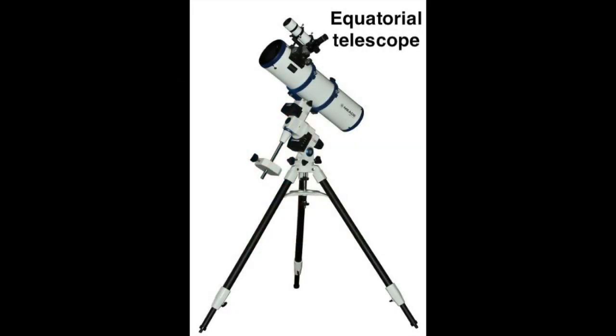Are those tracking telescopes, so do they have a motor inside them to kind of move it slightly? Yes. Are they quite complicated to operate? No, not really. Equatorial telescopes are more difficult. You have to align to the pole star for that, really, and that's a bit more tricky.